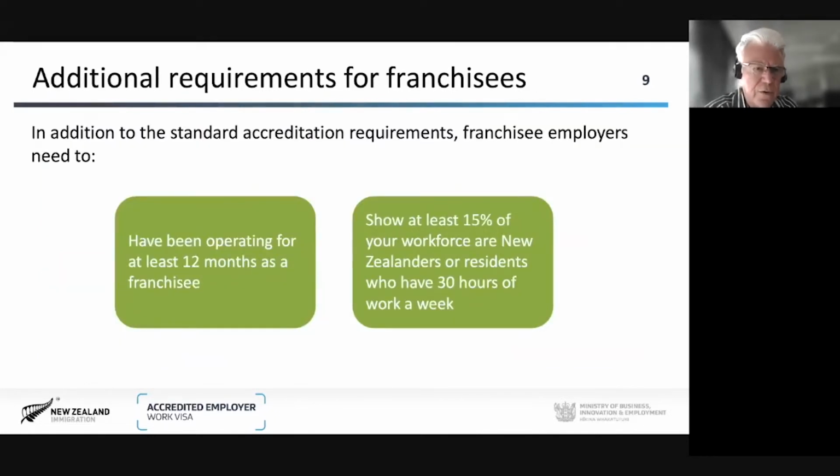So there are additional requirements for franchisees. They've got to have been operating for at least 12 months as a franchisee, and they must show that at least 15% of their workforce are New Zealanders or residents who work 30 hours a week or more. Immigration considers 30 hours a week or more to be full time.